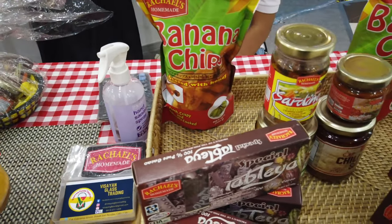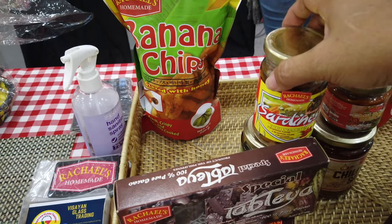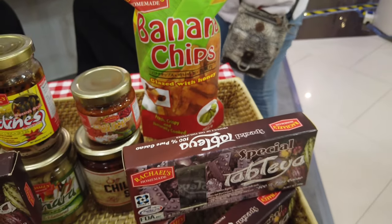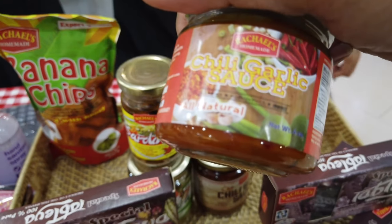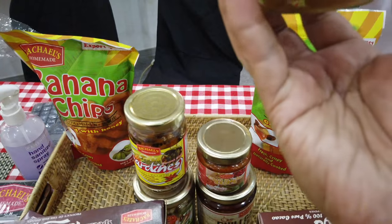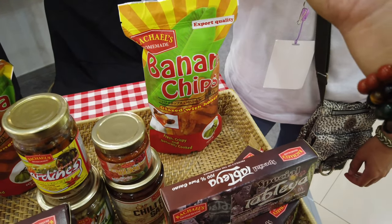Then Rachel and Jundi also have tableya products, sardine products, banana chips, and bangus, and that's the new one. This is chili garlic sauce. Buttered garlic sauce. For people that love garlic, you have different choices: chili garlic and the buttered garlic.